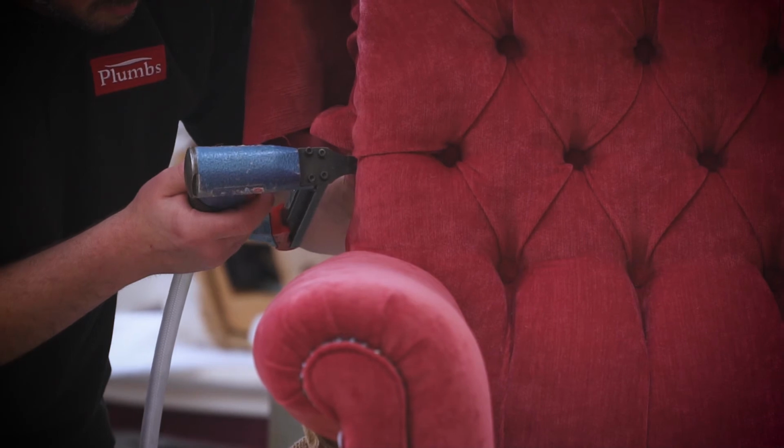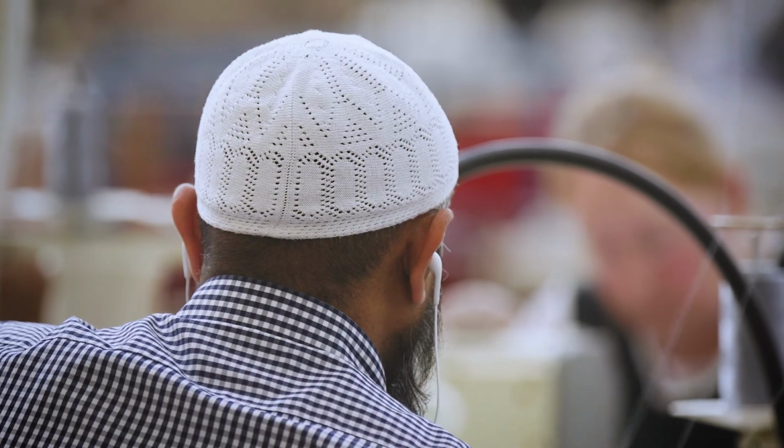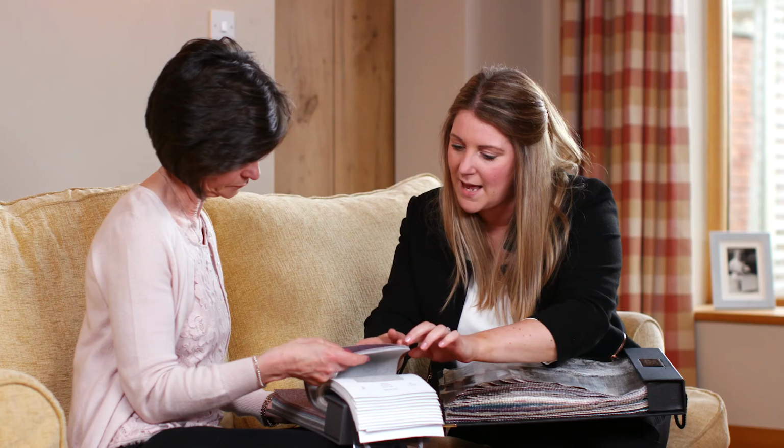The vision for Plumbs, whilst also investing in the craft of manufacturing, is to concentrate on what we do well, to continue to restore people's furniture, to offer inspiration and choice in the home, and pride ourselves on a great craft and a quality service.